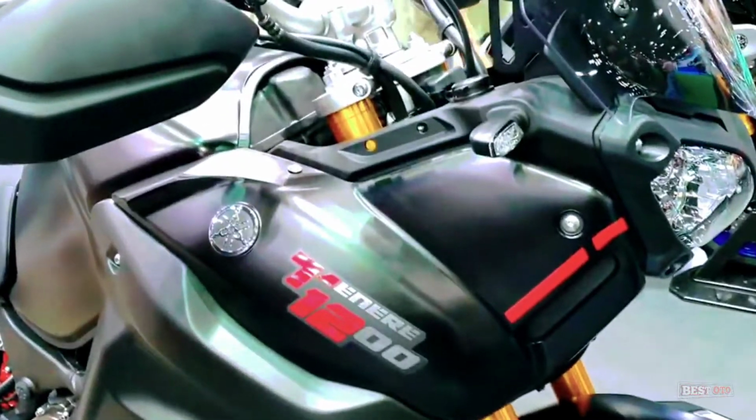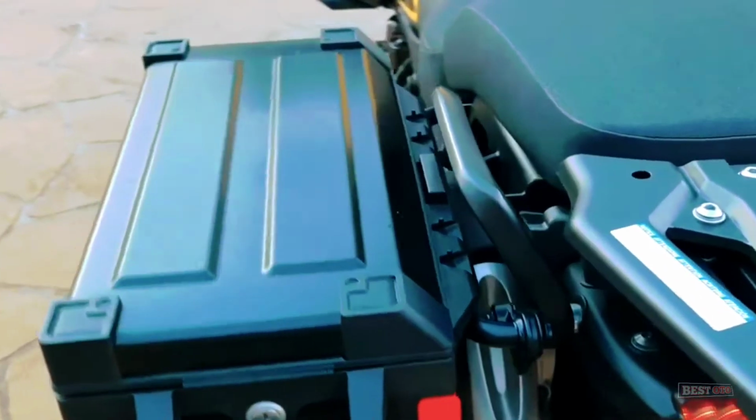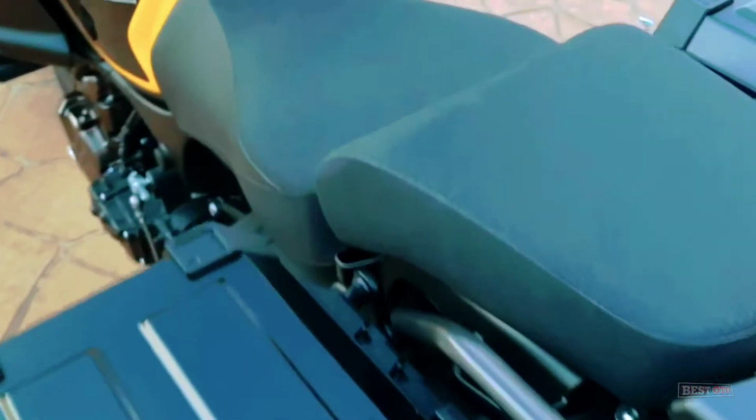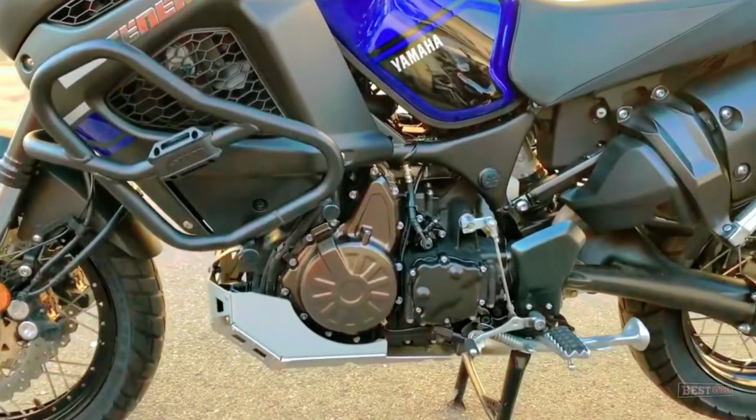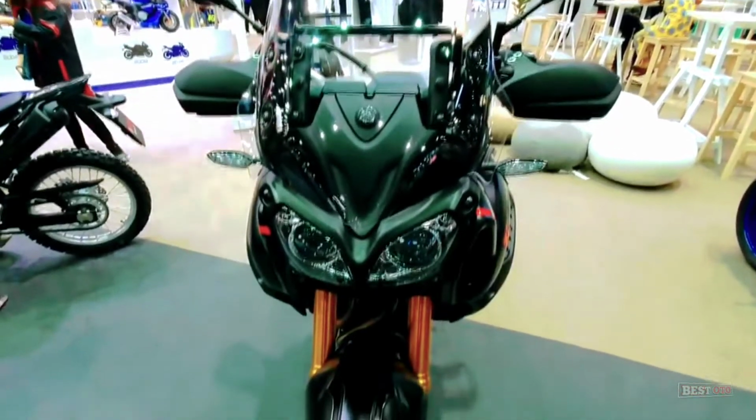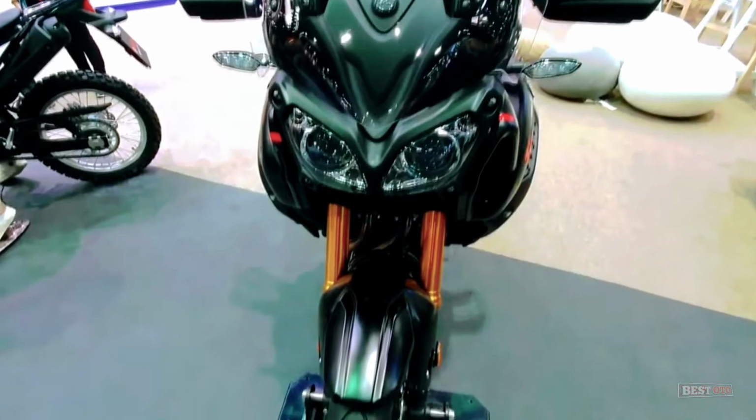The new XT1200Z Super Ténéré is built to satisfy your desire to discover what's beyond the horizon. Everything about this highly capable long-distance adventure bike has been designed to take you farther than you could ever imagine.